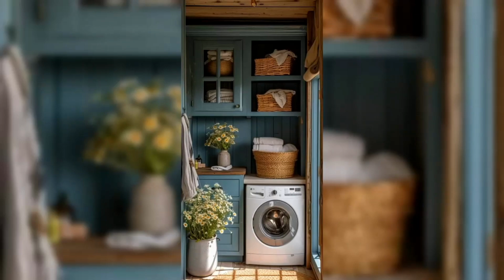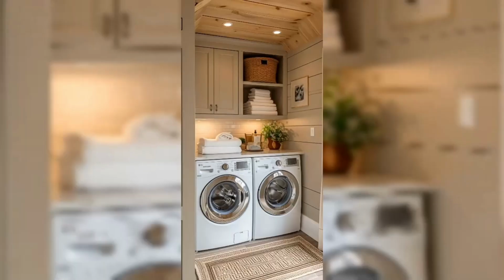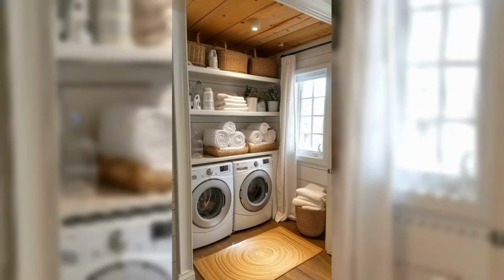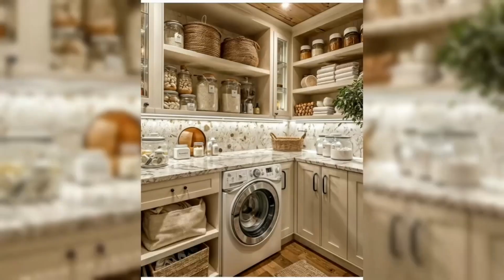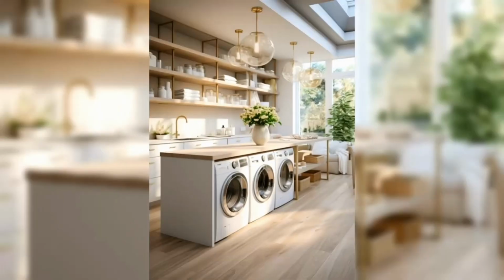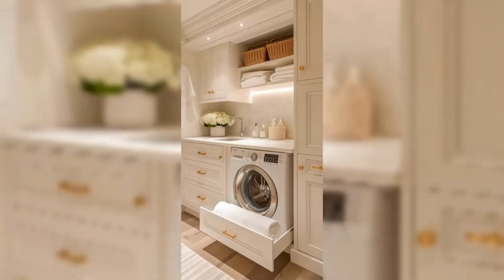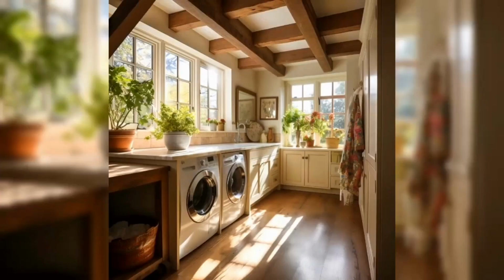Show this again, very beautiful laundry room designing and laundry room decor ideas and wall decor design. It is very beautiful design, great, nice looking. Show this again, very beautiful laundry room designing. That is great, nice looking. Show this again, very beautiful look. It is great, nice looking.